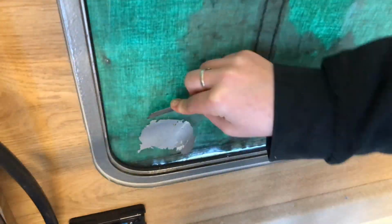So I'm just cleaning the windows here, taking off the old stickers and then cleaning with some thinners to make it look good as new.